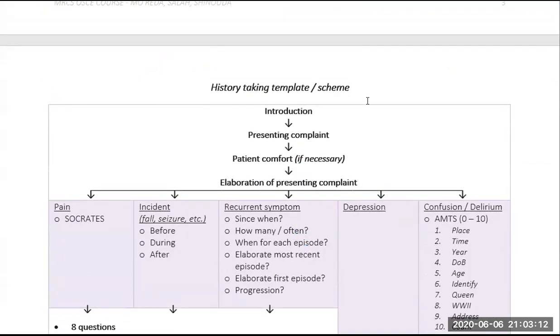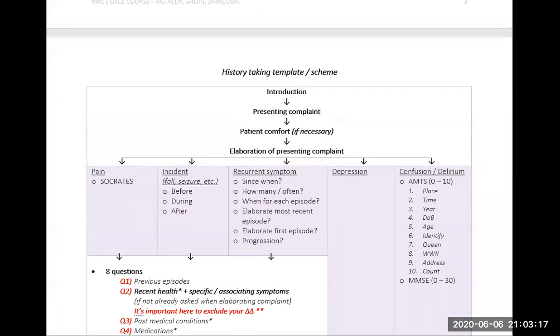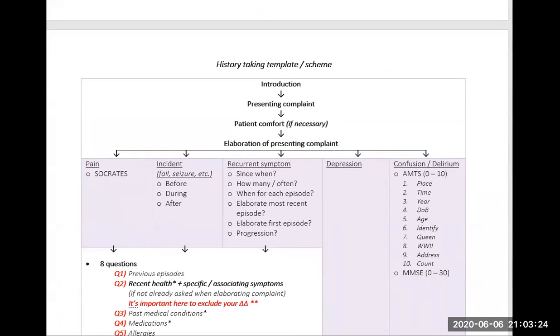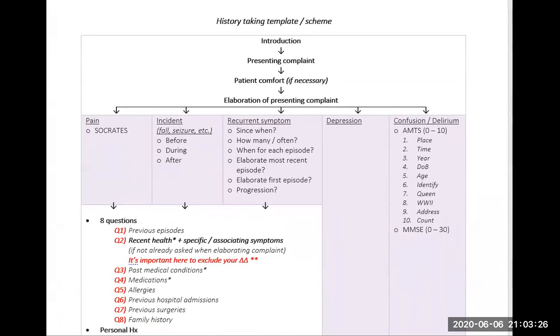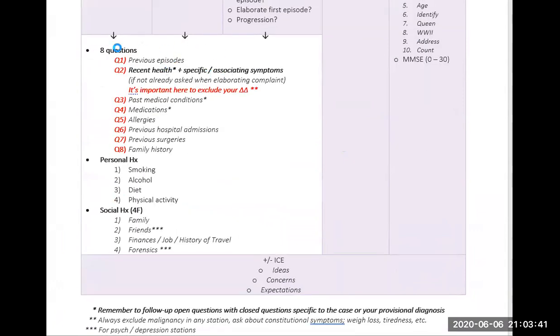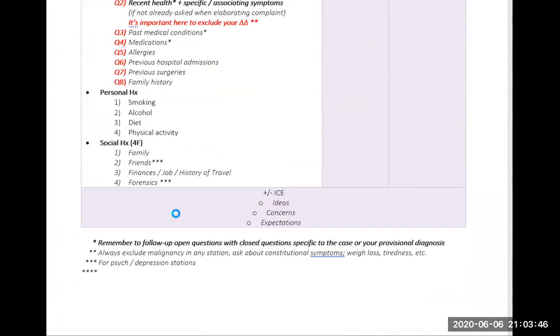All right. So this is the scheme we have in our book. It's just printed out for you. So we can see here, that's the scheme that we've talked about, essentially the same. If it's pain, Socrates, if it's an incident, before, during, or after, if it's a recurrent symptom, we ask about these things. In confusion, we do an AMTS, and then you move on to the 8 questions. We've explained that, personal history and social history, okay?